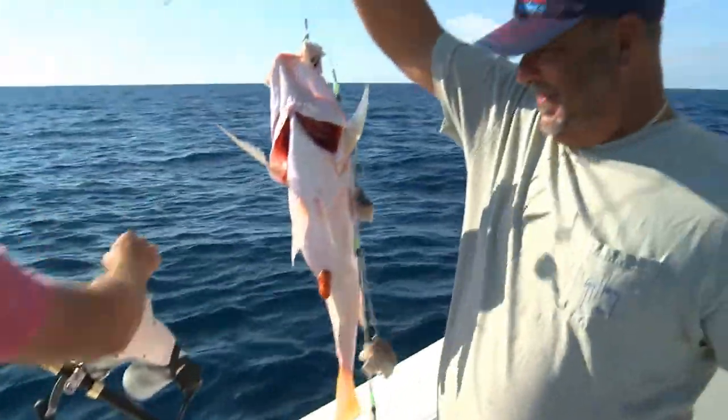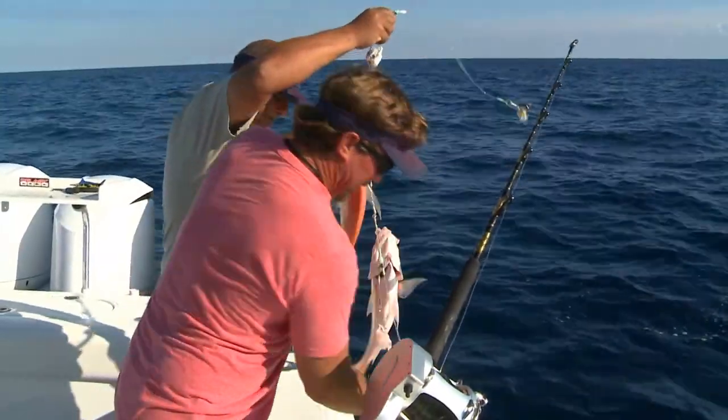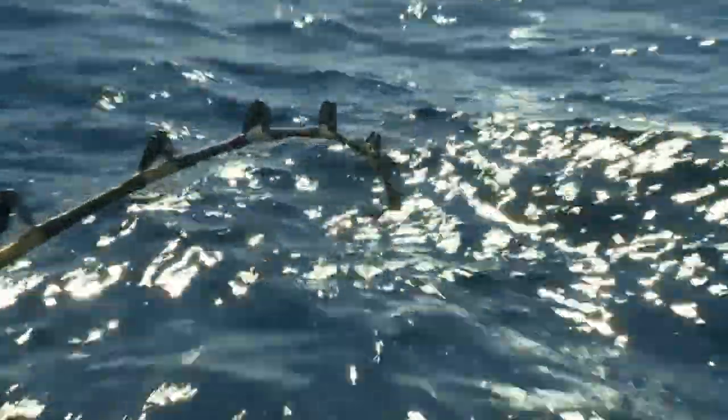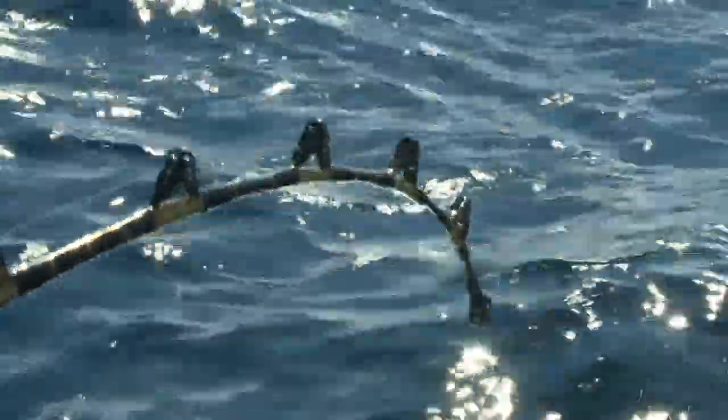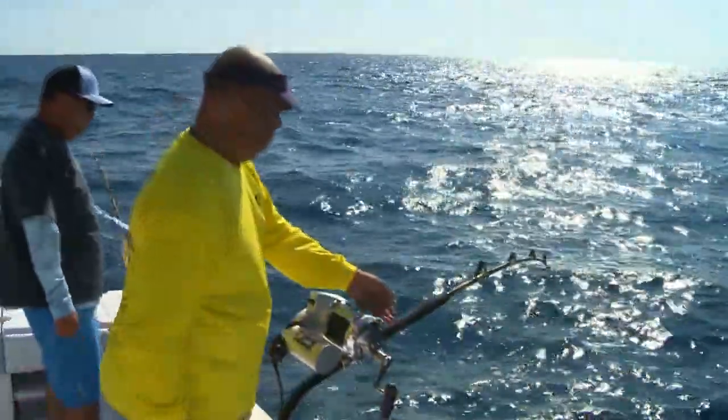The yellow eye snapper is some of the best eating fish. It's real white, it's so tasty, flakes apart, saute it for a little bit. Man, it is delicious. Hard to beat as far as bottom fish go. Super table fare. That's a good one. There it is. That's the one we were looking for.